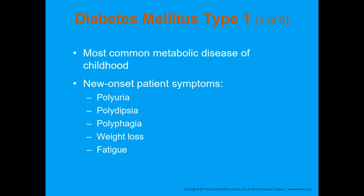So, most common metabolic disease of childhood. Most of the time, our childhood is generally fairly healthy. Diabetes is not generally diagnosed with low blood sugar. Diabetes, the pancreas just stops working, especially type 1, it just quits. So normally when a person is diabetic and diagnosed with diabetes, it's because their sugar climbs to this outrageous level.